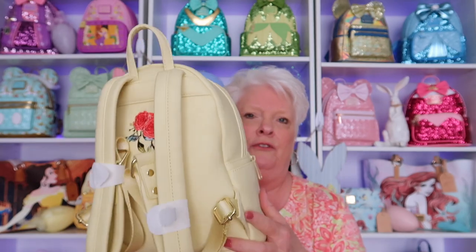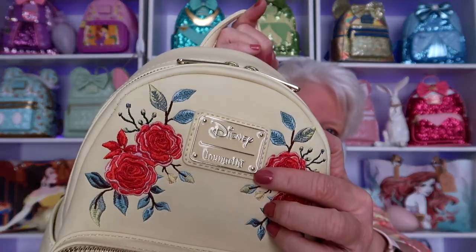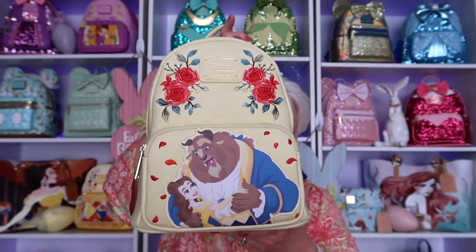Specifically, Box Lunch had several come out and I just did not feel the yellow. But this one is absolutely gorgeous. Love it. Such soft vegan leather. I have worn this. Beautiful embroidery on the back. Gold hardware. Look at the stunning logo tag right there on the front. Just love it.